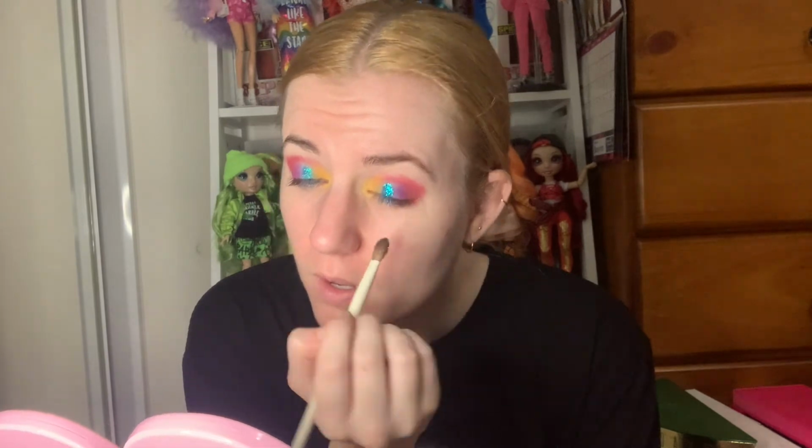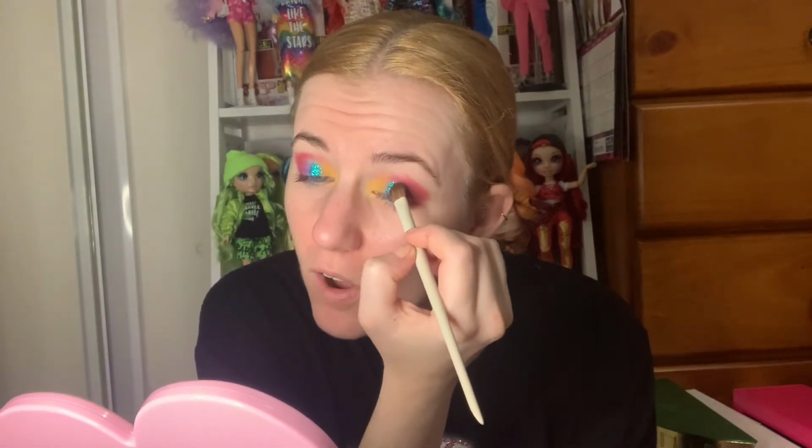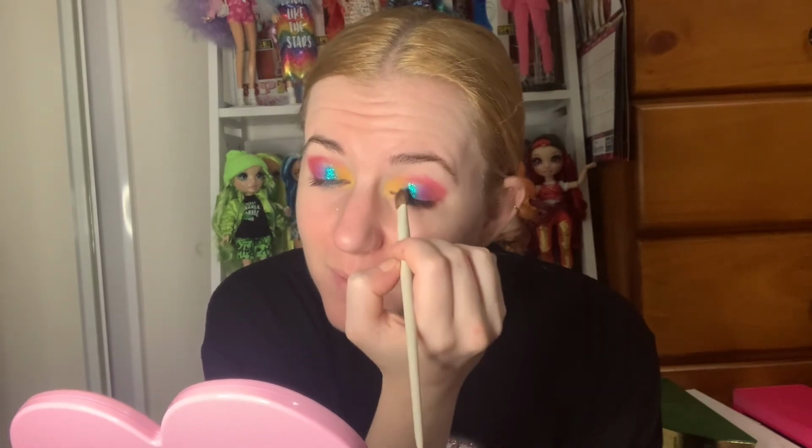And I'm just blending that across. I think next time I'll put on a little bit more glue. I wanted to be a bit conservative today because I didn't know how it would go. And I have to try and get it off later as well because we're just having family dinner, so this is kind of not the best eyeshadow look for that purpose, but I don't care.